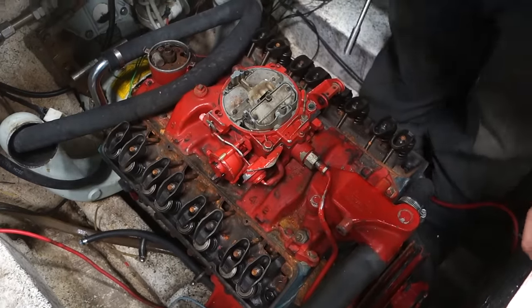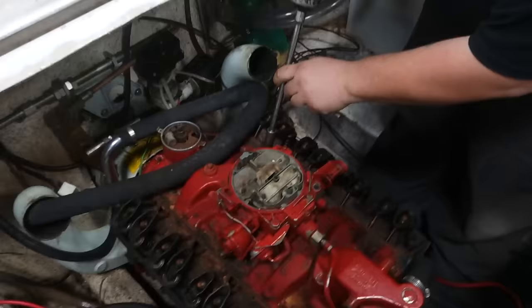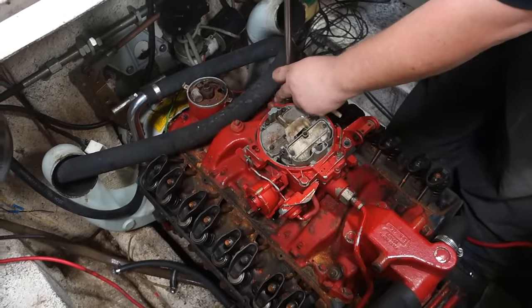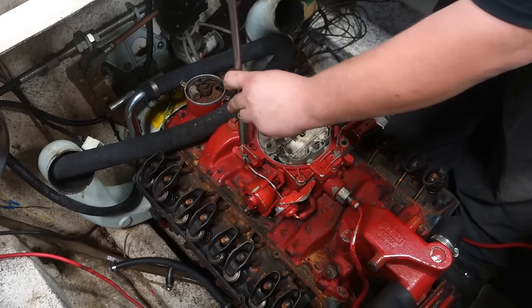That's the only thing I hate about this. It's gone forever. Because, you know, I don't have a mill. Yeah, you drop a tool in this engine bay, it does not fall out the bottom.